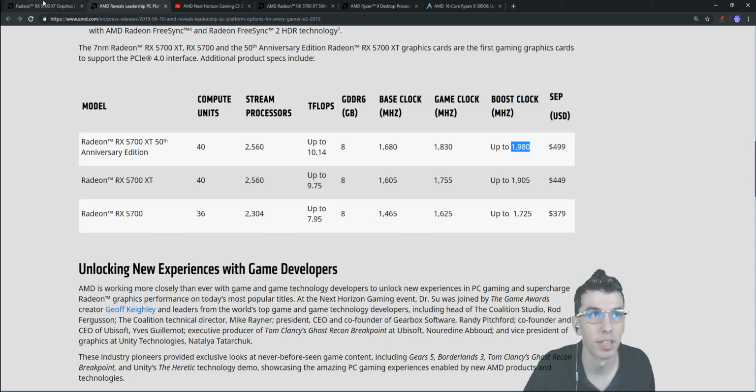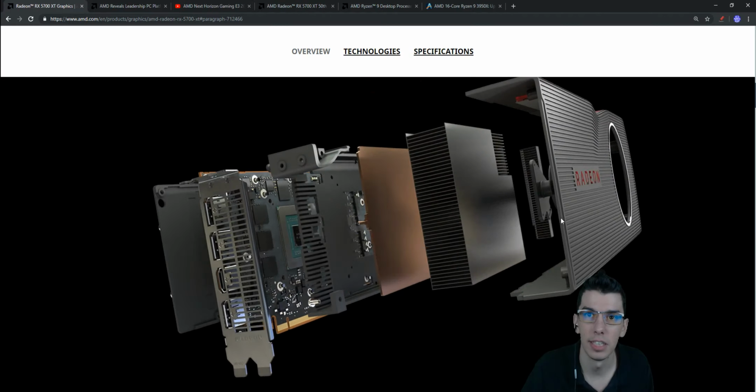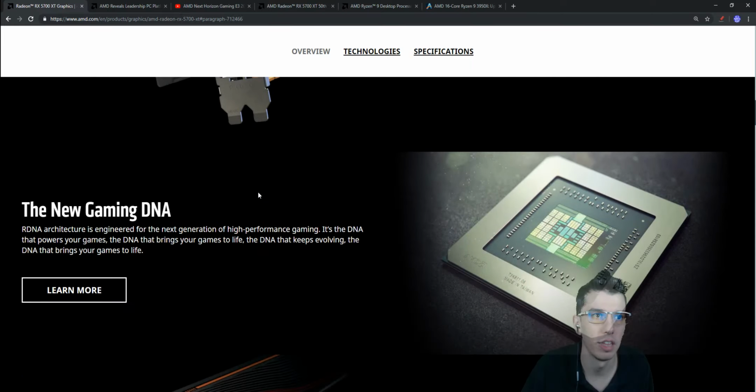Match those up with some of the Ryzen 9 CPUs would be a pretty good option. Here's the cooler that they're going with. The reference design is a blower style fan, so a little bit hotter graphics card, a little bit better temperatures in your case. That performance per watt at 1.5x. Hopefully that'll be good for this. Heatsink copper. Here's some I/O and everything.